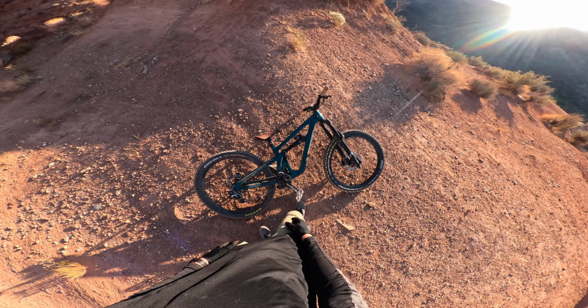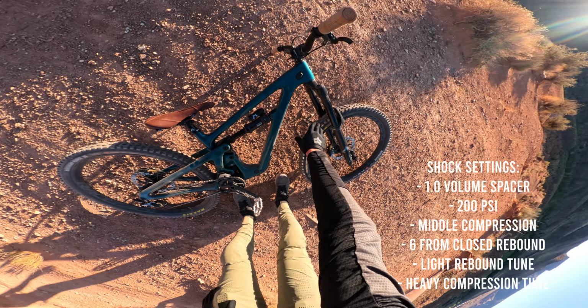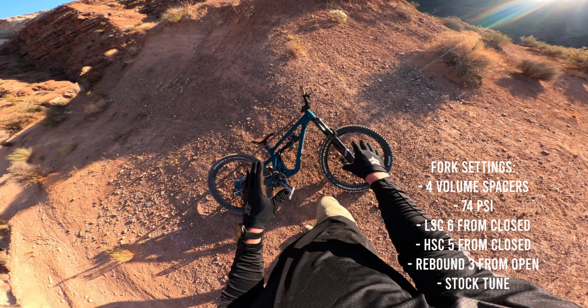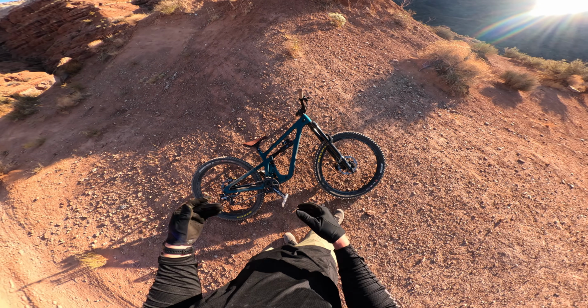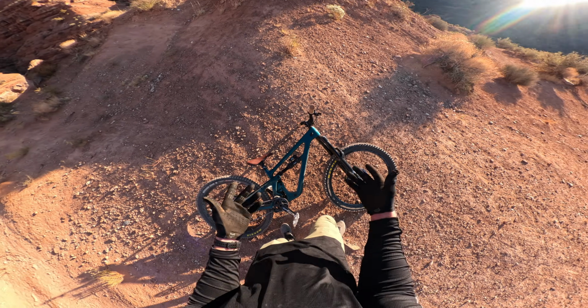And the third being the suspension on this is really, really progressive. So in the rear, we're 165, 180 front. I have a 1.0 volume spacer in here and 4 volume spacers on the Super Z. So pretty rampy setup. And out here, for the most part, you're really just setting up your suspension for the big hits, as that's the majority of the compressions you're experiencing. And that's how I've got this bike set up.